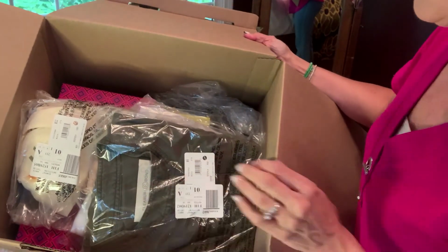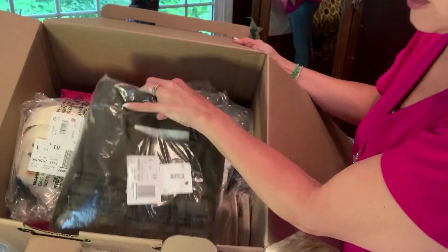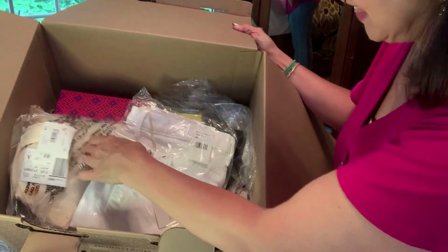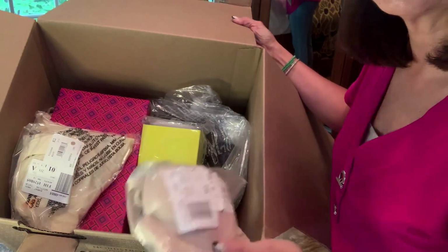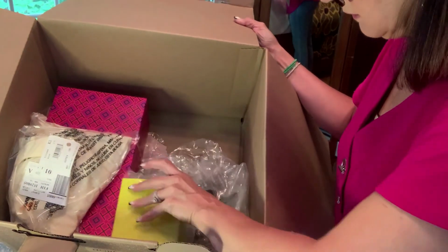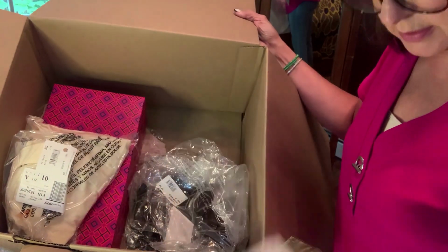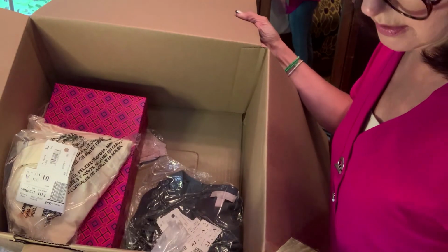Here's what's in the box. And I'll take it out one at a time. Show you. This is a vest. This is a thong. These are the white pants. A strapless bra. A t-shirt bra. This is a necklace. Let's see what that looks like. This is some earrings. These are like underpants.